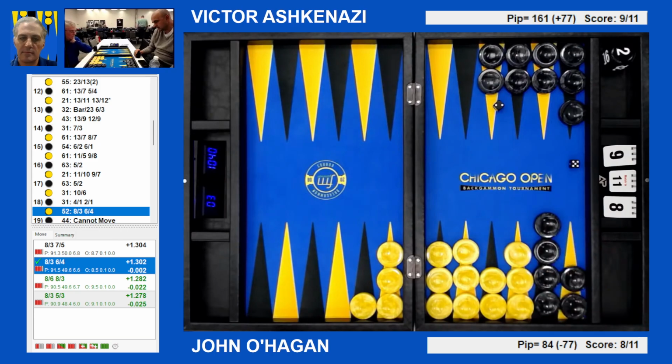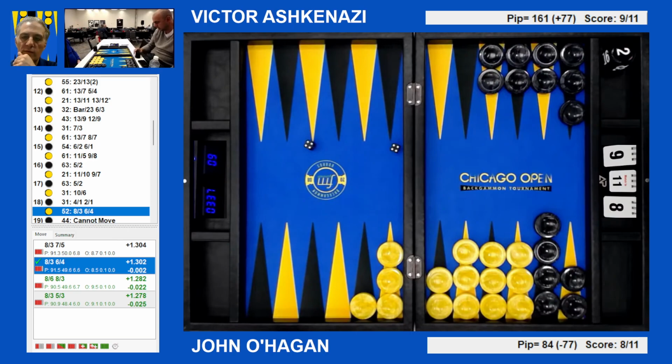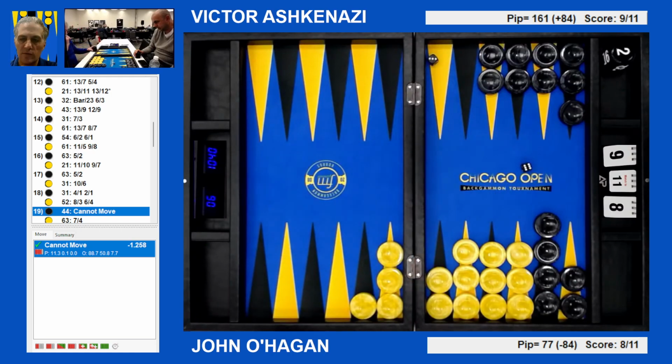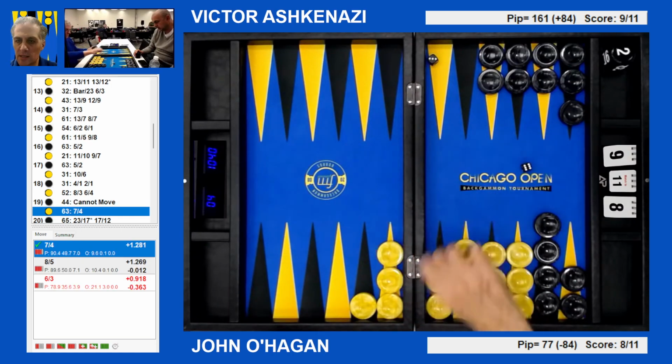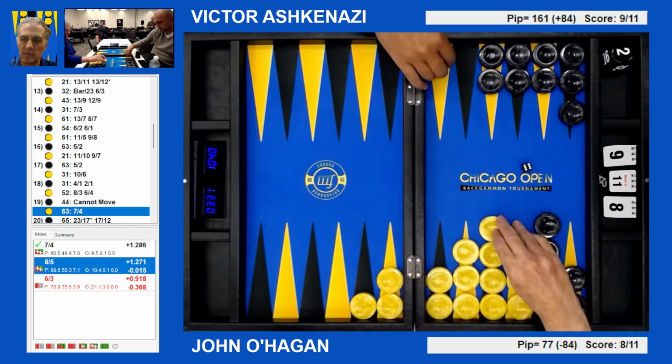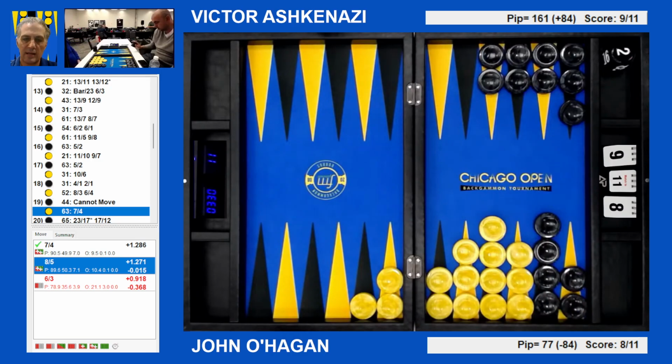And he's looking to gain some timing by getting hit. But with the 4-point board, I don't know if it's quite time yet. Well, Victor dances with a double 4. He cannot move. John rolls a 6-3. He has no 6. And he's considering whether to play 7-4 or 8-5. He does play 7-4, slightly better.